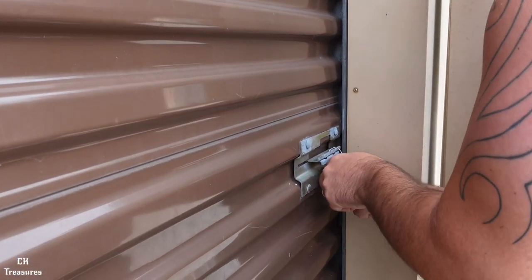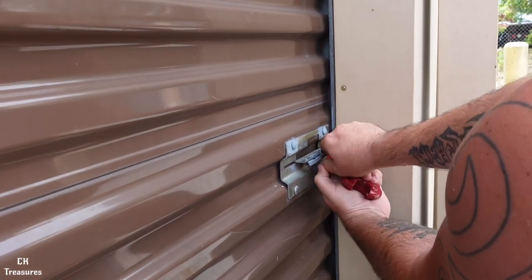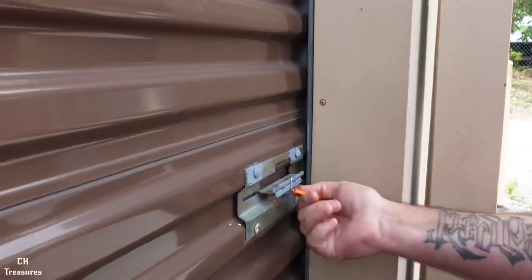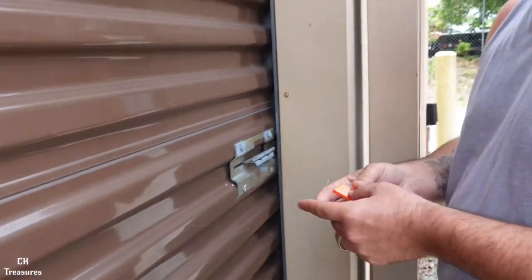God, get off of there. For the love of God, I need wire cutters. Hey, why did you do it like that? There, okay. I got it. I got it, y'all. Got it.